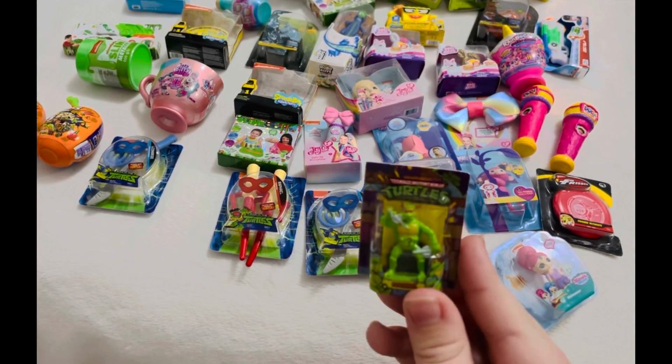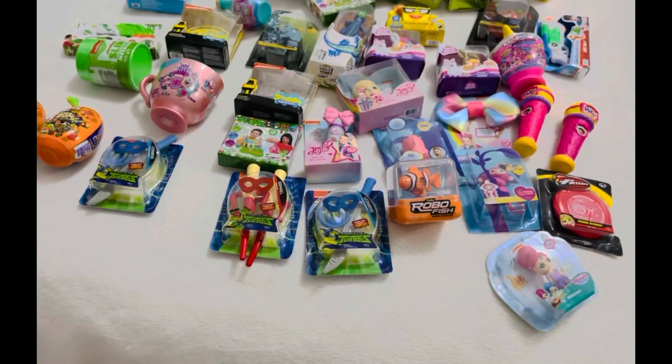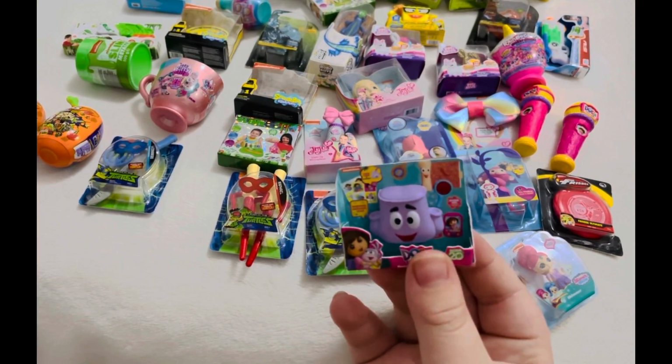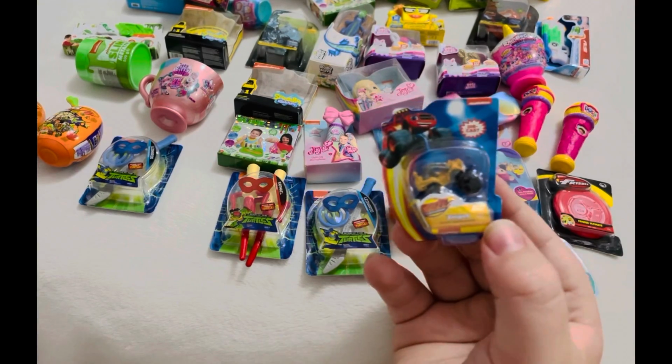I have this Ninja Turtle guy. Boop. And Dora's backpack. And I have a Blaze car.